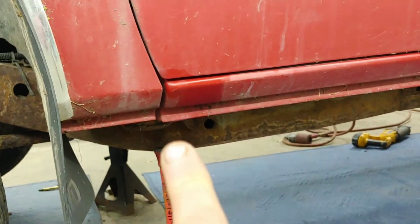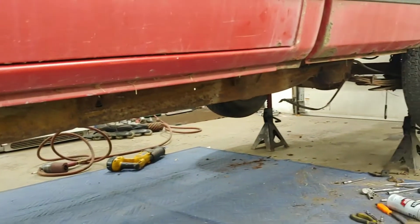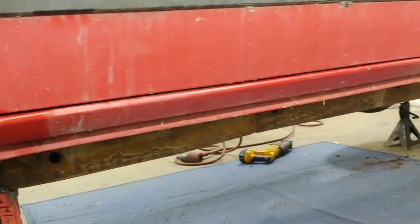Oh, and that little spot right there, that was just me getting the squeak out of the door. Little spray here. Good old PB Blaster does wonders.